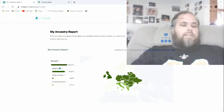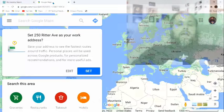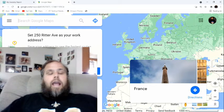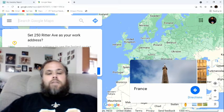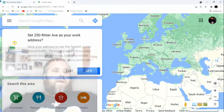And then there is the southeastern European portion of my blood, which is 6.11%. Now, some of you might have guessed France, seeing as how I am from South Louisiana, and you would be correct. My mother's maiden name is Thibodeau. There are also other French names mixed in with my ancestry.